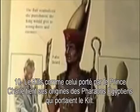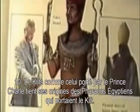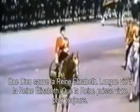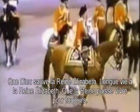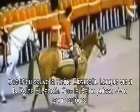Number ten. Kilts like the one worn by Prince Charles originate with the Egyptian pharaohs who wore white kilts. God save Queen Elizabeth! Long live Queen Elizabeth! May the queen live forever!